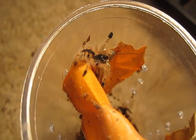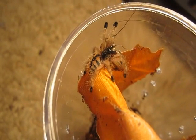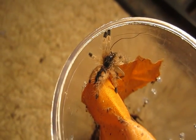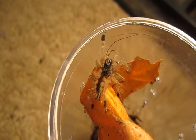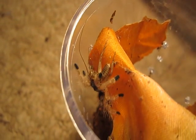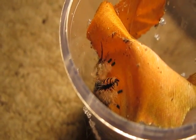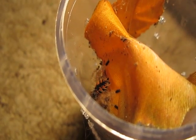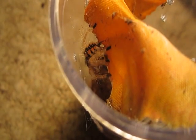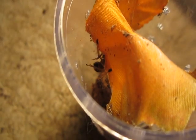Yes, I'm stalling because I want to see her do the cute little happy dance. Come on, you can do it. Are you just going to go hide and eat? Okay, well, that's okay. Oh, maybe. Maybe. A little webbing there. Oh, they're so precious. Okay. Off into the sunset.